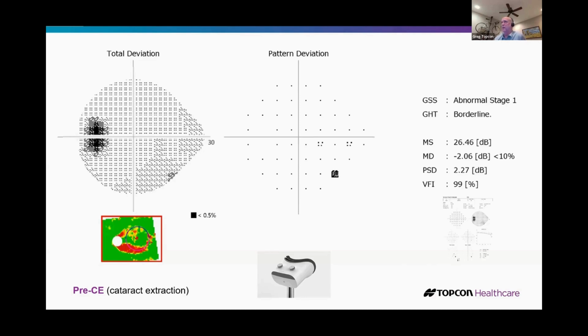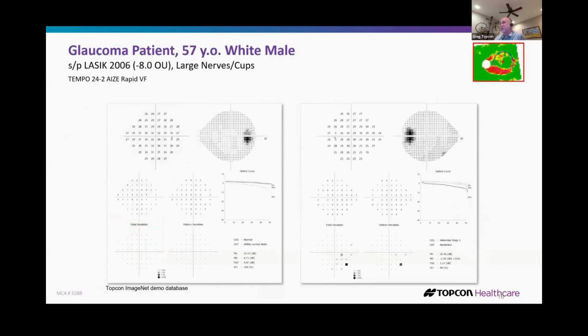Next slide. This is a brand new perimeter we just launched at Academy last year. It does the same old single field analysis reports everybody's familiar with. The only difference between this and an HFA is this does have the global defect curve, which some of you Octopus users might be used to. And you can see on my left eye, there's actually a sloping downward indicative of that cataract. Next slide.